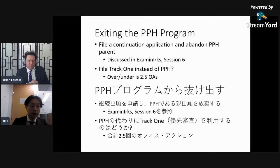There's evidence to support the view that track 1 has a condensed prosecution, it has a higher allowance rate. Certainly, sometimes art is not yet accessible to the examiner, and so there's a small advantage there. All right, so what's the break even? This over-under point is 2.5 office actions. I don't know who's out there listening to this. I don't know who your applicants are. I don't know what your standard length of prosecution is. But just to give some idea, if it takes a typical case more than 2.5 office actions, so like 3 office actions or more, you're probably better off filing under track 1.